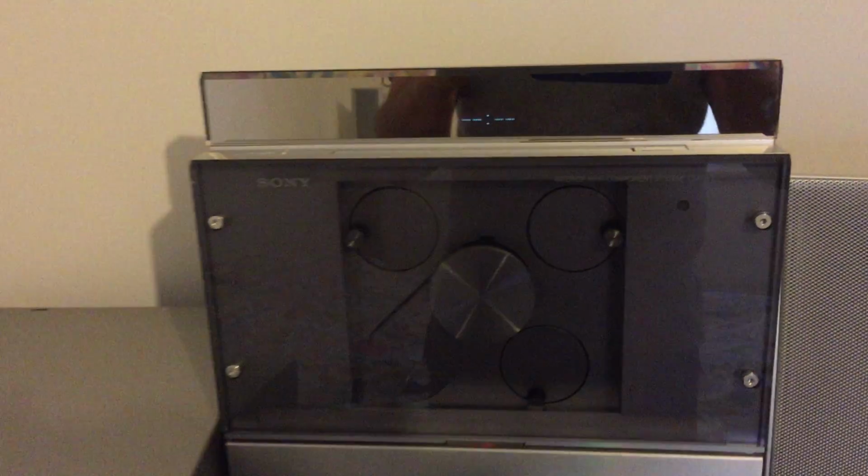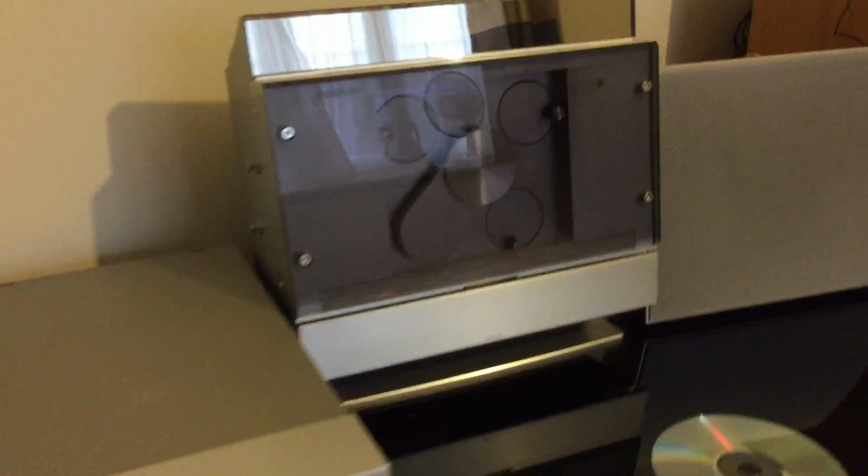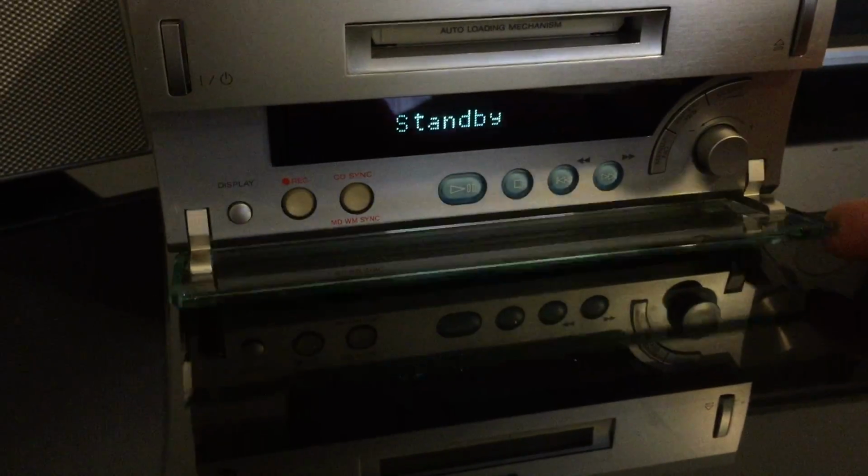It is my Sony Hi-Fi Component System CMT-L1. As you can see, it's in lovely condition. With my Sony mini displayer as well. It's got a glass front. These buttons are inside here.